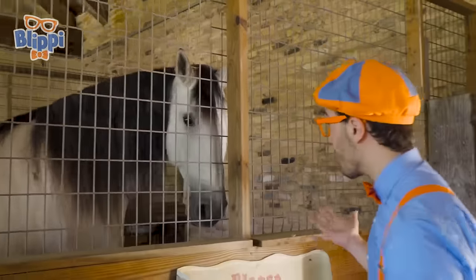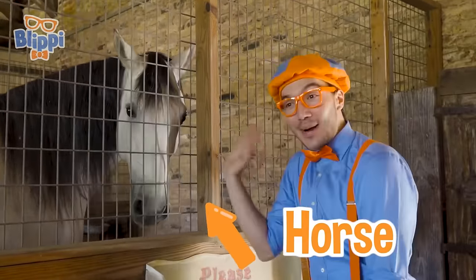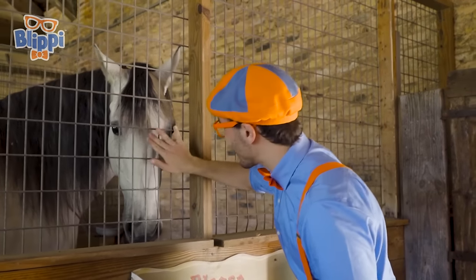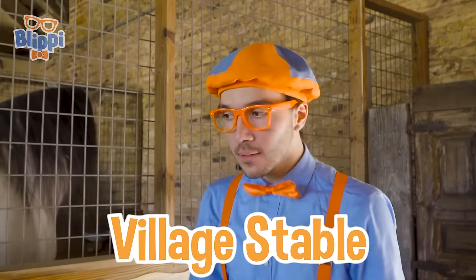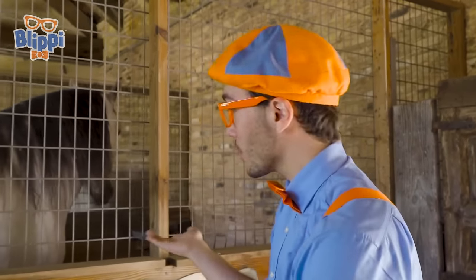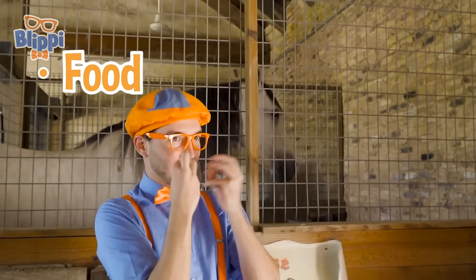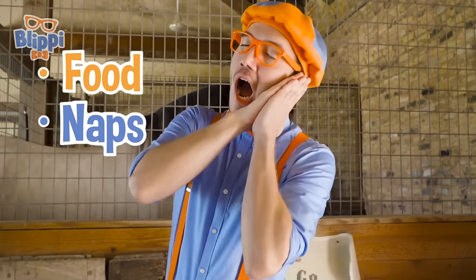Look at it! It's a real-life horse! Hello, Mr. Horse! Aw, he's so sweet! Today, we're here at the village stable. Yeah, a stable is where the horses get to eat yummy food and take naps.